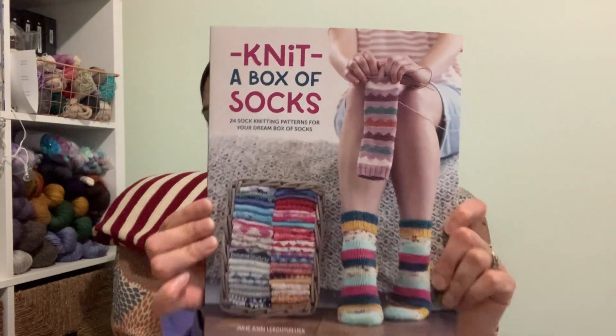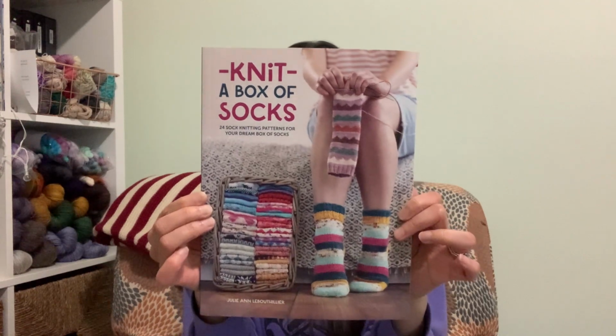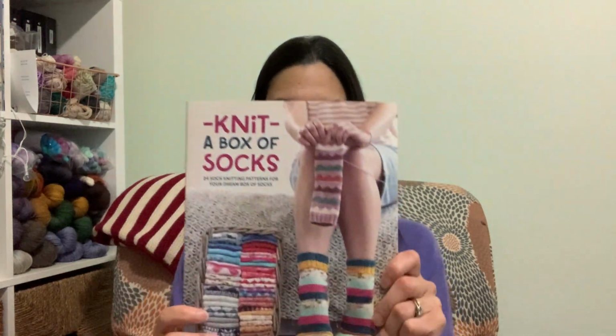And then I bought another book that I had pre-ordered probably in October. It's been a long time. You'll know Julianne from Twin Stitches. Knit a Box of Socks. This is a brand new book that was released 2 days ago on March 12th. And it is absolutely amazing.